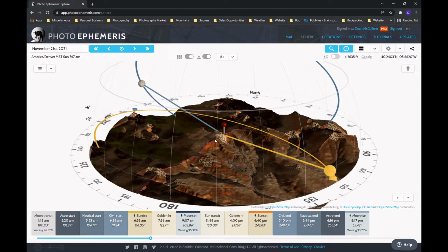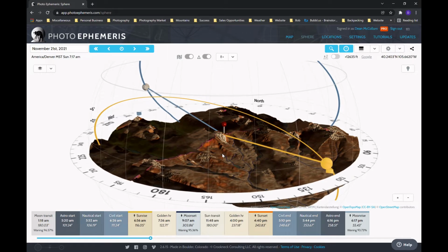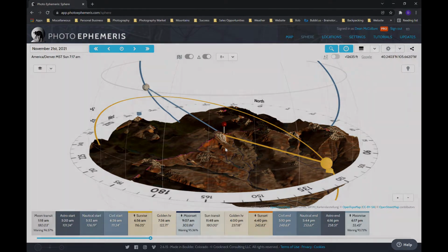So from here, I'm going to go to Google Earth and see if that helps me visualize my shot a little bit more. But right now, I think my best bet is to start on Mahana Peak and shoot towards Mount Alice for my Wild Basin photo shoot.